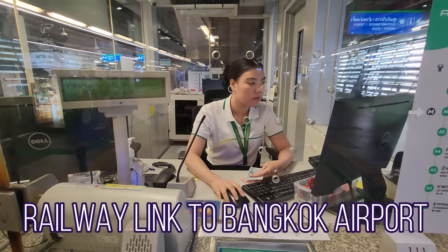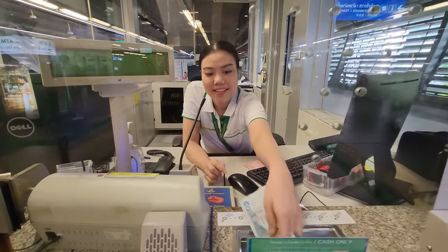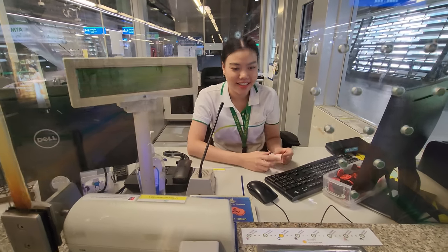So the ticket is 45 baht, correct? 35? Oh, okay, better. Thank you so much.